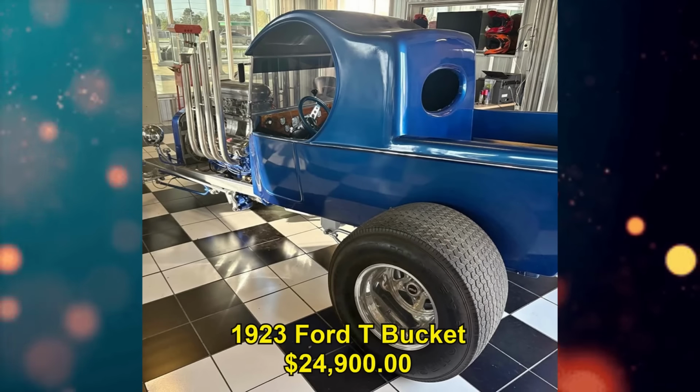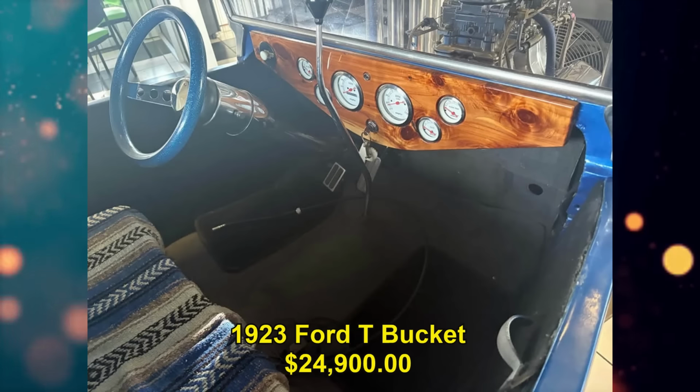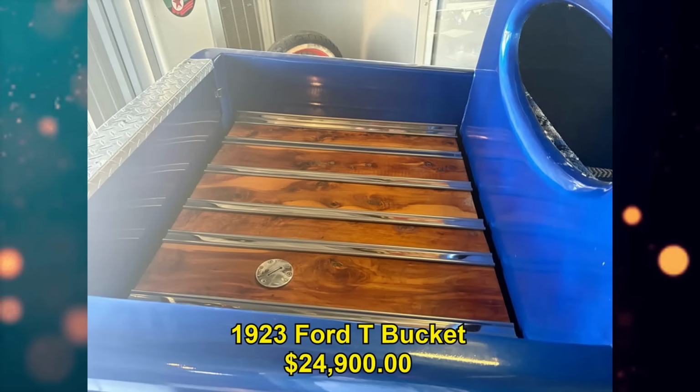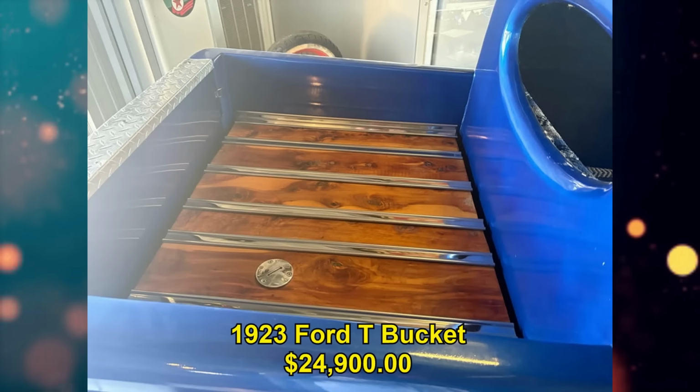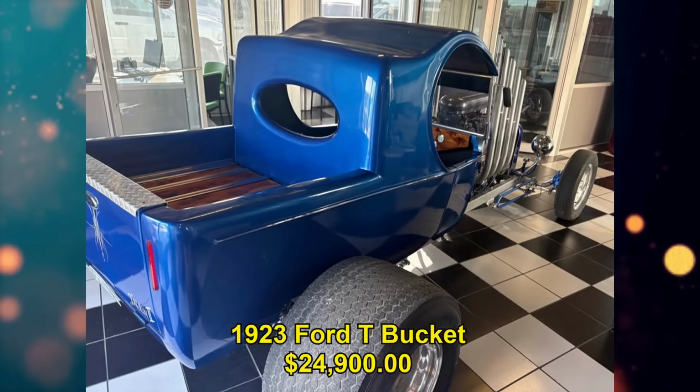Okay, here we have a 1923 Ford T-Bucket, listed for $24,900 US in Okmulgee, Oklahoma. Hope I pronounced that properly. It's been driven 1,500 miles and has an automatic transmission. From the seller's description: 1923 Ford T-Bucket, big block Chevy, trade-ins welcome.